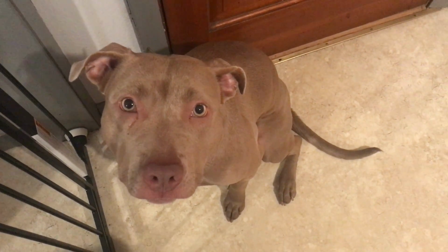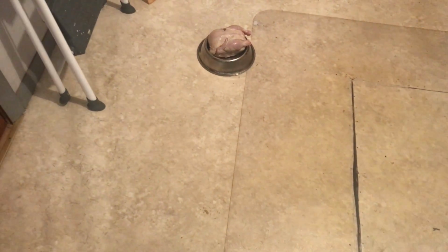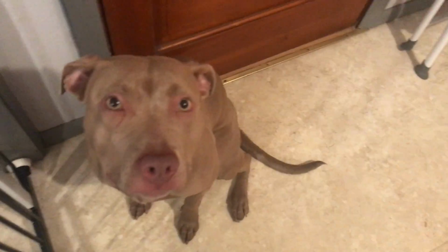So yeah, we're gonna do a little bit of a raw feeding. This Cornish hen, I wanted to stuff it, but when I got it on Friday, it was frozen. And I figured that was good because Jack tends to eat things really quickly. But let's do it. Good girl. Okay.